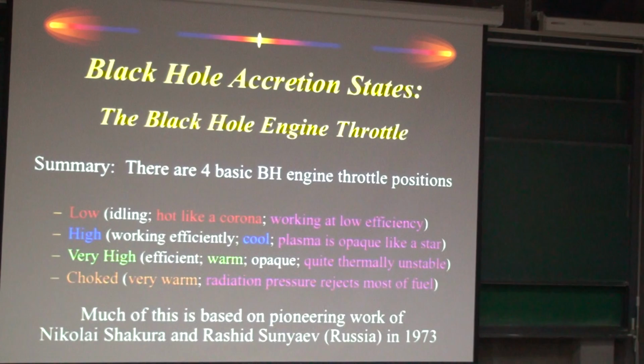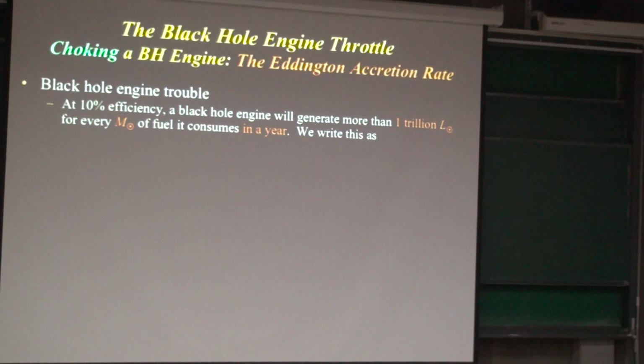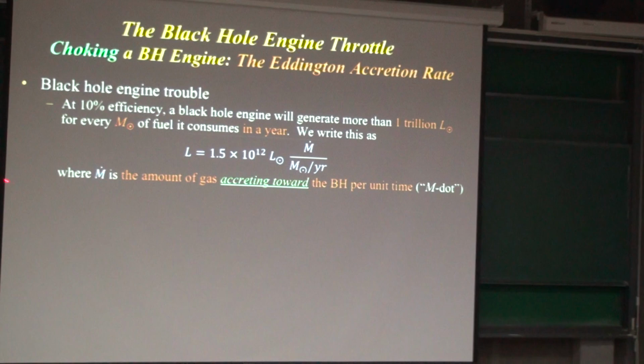So this is all about now fueling the black hole. When you throw material at a black hole, if it's being used at about 10% efficiency, producing energy, it will eventually generate more than a trillion times the luminosity of the sun for every solar mass of material it burns in a year. And so you can write that as the luminosity is a trillion solar luminosities times the accretion rate in solar masses per year.